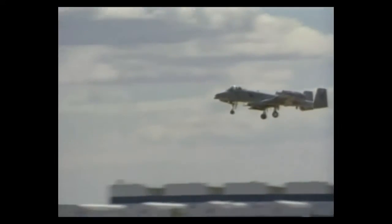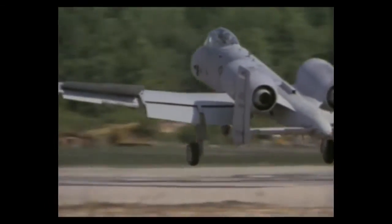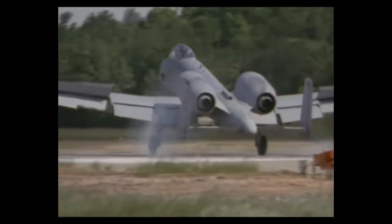Units such as the 175th Fighter Group must remain ready to take the Warthog wherever it may be needed, and must be ready to serve side by side with the active duty units. So far, they have done so without exception.